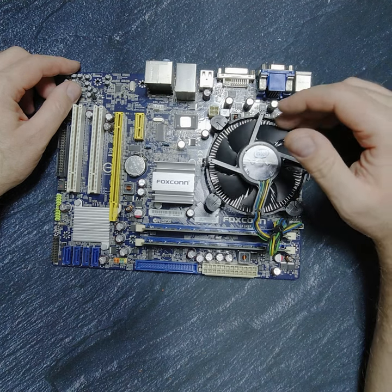These 4 gig 10600E Hynix DIMMs. Sorry, that's using old tech there. These DDR3 modules actually work fine. They run at 133 megahertz, which is about as fast as you're going to get out of this. And you specify the memory speed with a jumper there. You can put it onto 133 or default. And I run mine at 133.